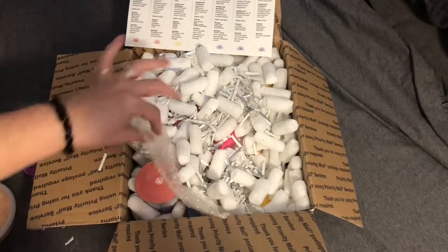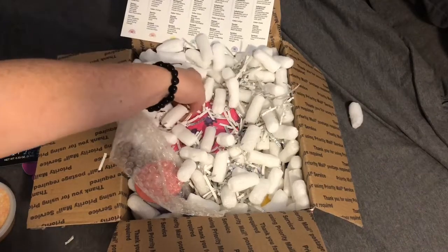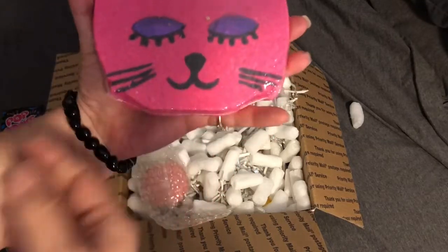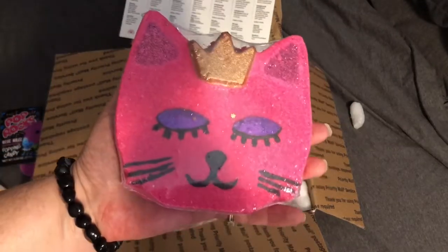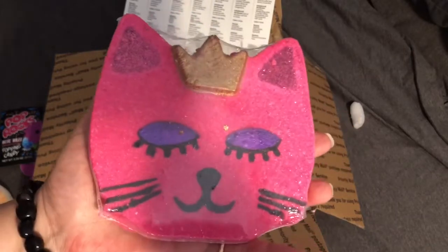So, oh my gosh. What is, oh my God. I can't believe this bath bomb. This is a bath bomb.